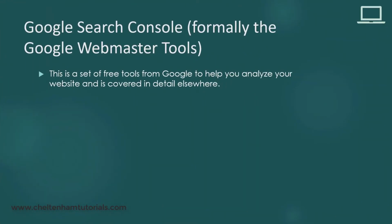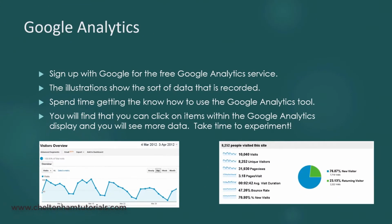Now, you can of course use the Google Search Console, formerly called the Google Webmaster tools, and as we've mentioned before, this is a set of free tools to help you analyze how well your website is doing, and it'll also report back any problems you might have. Google Analytics is something else you can sign up for. It's particularly useful if you're interested in marketing, so you can see where your visitors have come from, what they use to search for you, things like that.